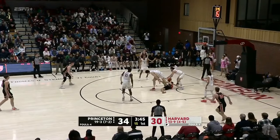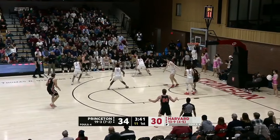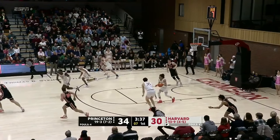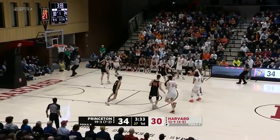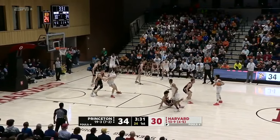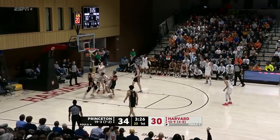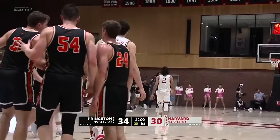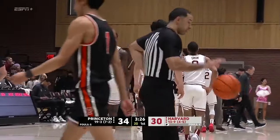Nice inside-out dribble. Lee lost the handle, still able to get it out to Martini. Peters in the corner, swallowed up. Martini lost the handle again. Harvard comes away with a steal. Mack to push. Simon now slows it down. Simon catches, waits, drives, hangs, and will go to the free throw line. Good patience again. Tyler Simon going to earn himself some more free throws when we come back.